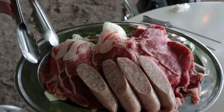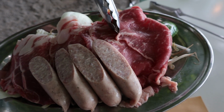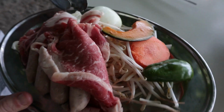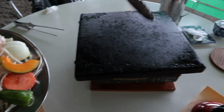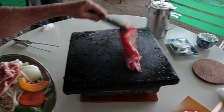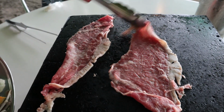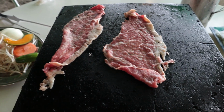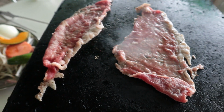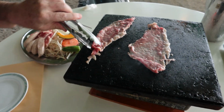This is the barbecue set here. It's like sausage on the top, some very thinly sliced beef, and on the bottom, lots of veggies. The special thing about this barbecue is it's on a volcanic rock. How cool is that? Oh, it's gonna cook really fast. Volcanic stone.